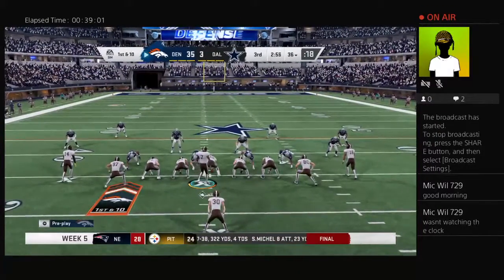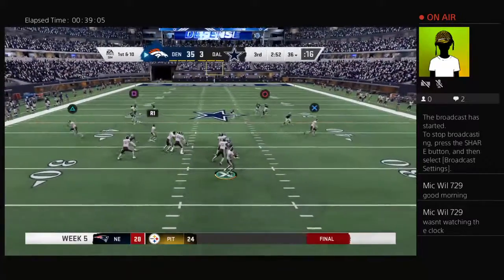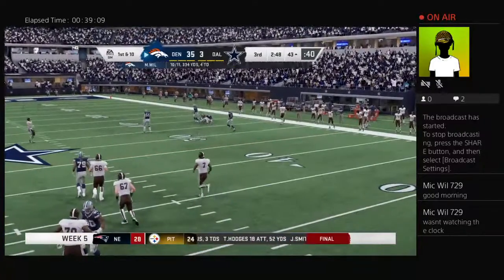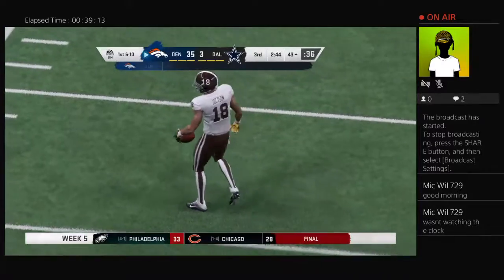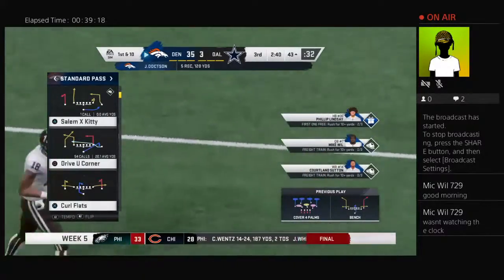Why? He scrambles and picks up a first down. But what else does he do? Protects himself by sliding and avoiding the big hit. Double plus, big-time play. And they're going to have this across midfield and inside the 45. A good pickup there, a 22.